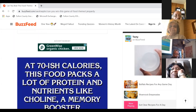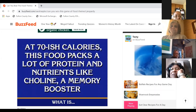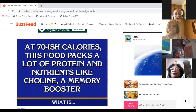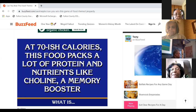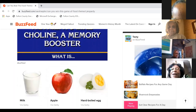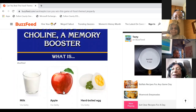At 70-ish calories, this food packs a lot of protein and nutrients like choline and memory booster. What is? I ain't going to show y'all the difference. That's 70 calories. Nut? No. Well, I finally got y'all. Peanut. There's multiple choice. Which one? Milk? Apple. We went over memory stuff many times. Y'all going with apple? Yes.